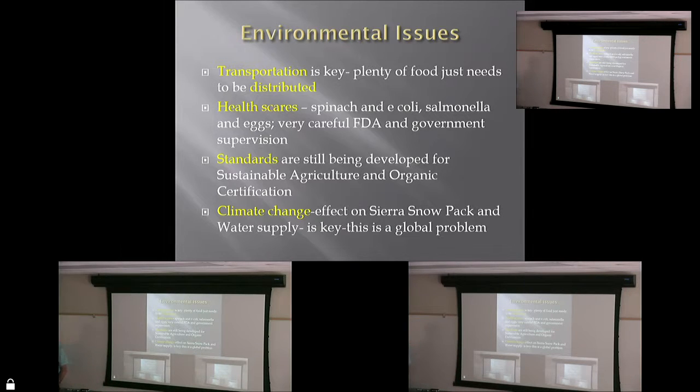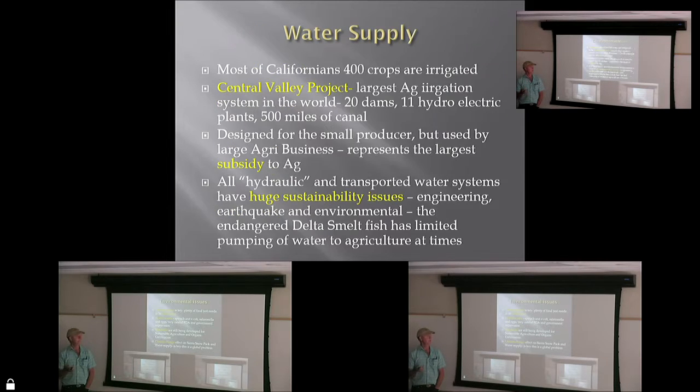Environmental issues, transportation, energy, health scares, E. coli and stuff like that in the food. Standards are still being developed for sustainable agriculture and organic agriculture. Organic looks good, might have the stamp, but are those organic standards actually being enforced? Climate change is also affecting our Sierra snowpack specifically, where 50% of our water comes from. That's a big deal if we lose that water. It'd be a really big deal.